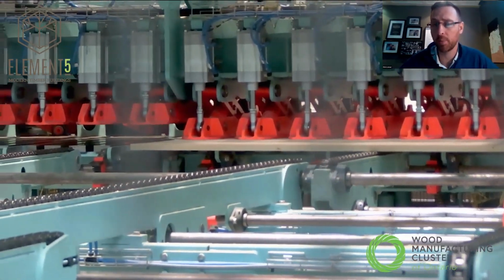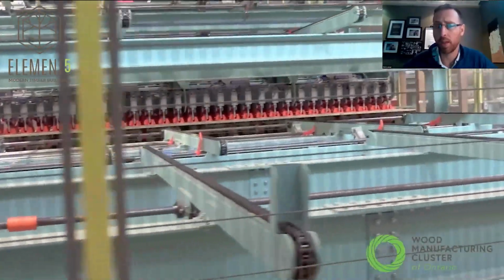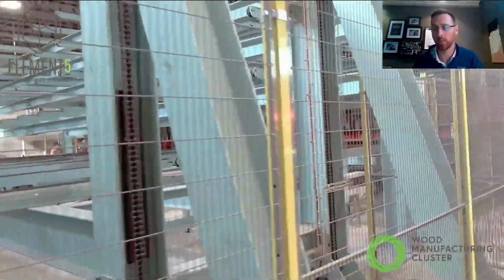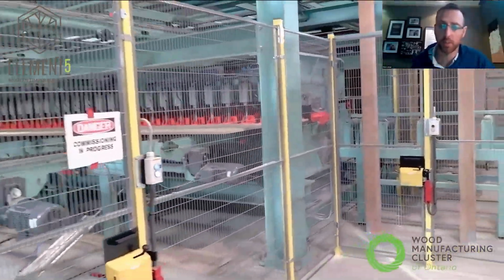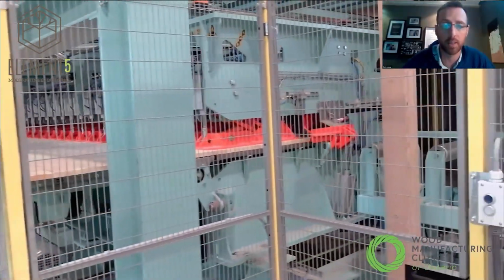Again, the layers can be built in the most optimum method using the PC algorithm, so that we're not making 1 premium layer or 1 35 millimeter layer and then having to switch over. We'll make all of our 35 millimeter layers, then we'll make all of our 17 millimeter layers, and then we'll go on to the next grade after that.